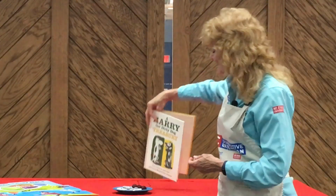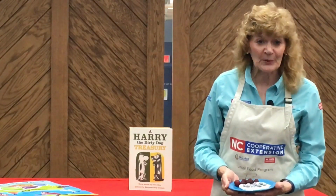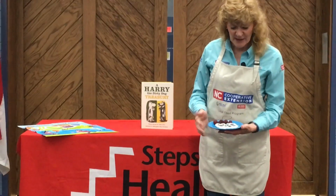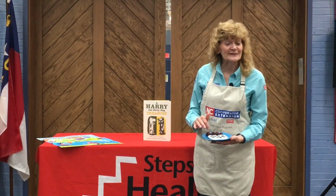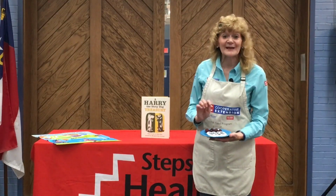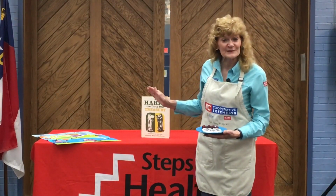Well, today we are making frozen yogurt bark, and we made it look kind of like Harry the Dirty Dog. We used white or vanilla yogurt, and we put blueberries on it for the black spots. So this is a fun way you can tie your food into the story.